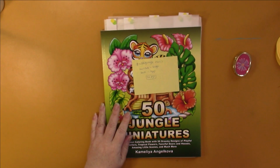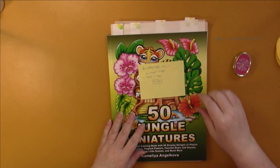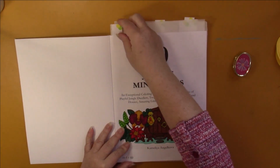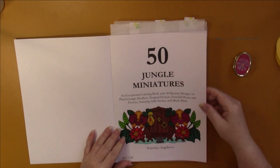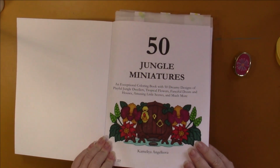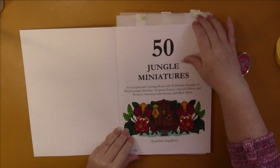This is the book that my group is doing this year. It's hashtag Nikki's Jungle Minis, and we needed to do 6 pages for January and February. So I did the title page, a little bit of Pentel dual hybrid gold on there.